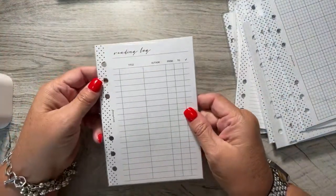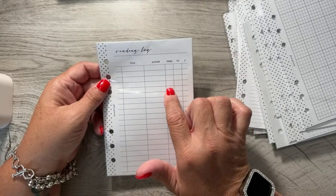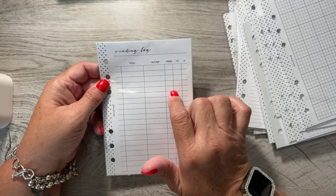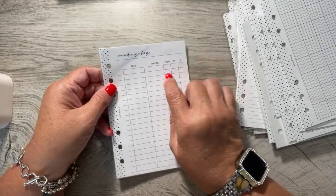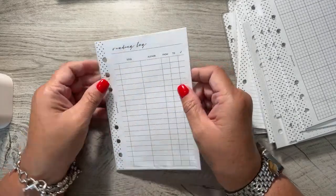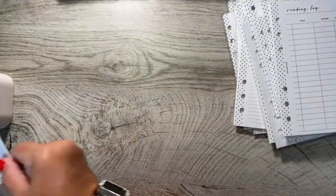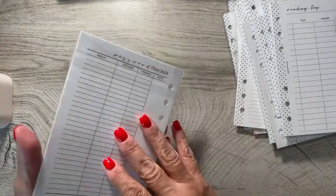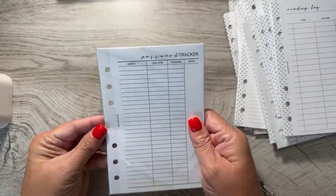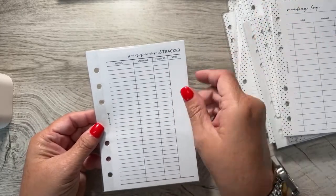Here's a reading log. I thought this was kind of good. Title, author, from, to, and check. I don't know what from and to means. I could change those. I might put start and stop, or something like that, or started and finished. And then here is a password tracker, which I probably need, but you don't need 8,000 pages of it. I think that they had this in one of those too, and I probably should have just bought it laminated instead of this.